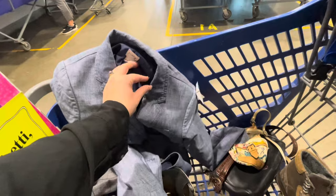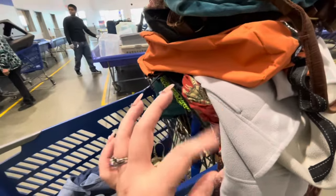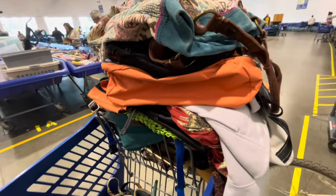It's kind of small. I don't really like any of the small sizes, but two button denim look. And this one was being sold for $9.99 at Goodwill. Nice little blazer look. All right, I think that is all the things for today. Lots of decent bags. Well, not lots, but like a good handful of profitable bags. So I'm excited about that.